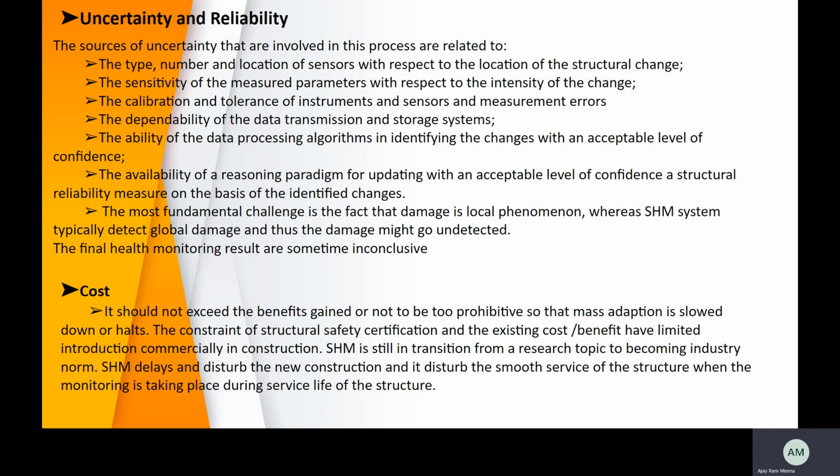The next challenge is cost. It should not exceed the benefits gained, otherwise mass adoption is slowed down. The constraints of structural safety certification and the existing cost have limited commercial introduction in construction. SHM is still in transition from a research topic to becoming an industry norm. SHM delays and disturbs new construction, and it disturbs the smooth service of the structure when the monitoring is taking place during the service life of the structure.